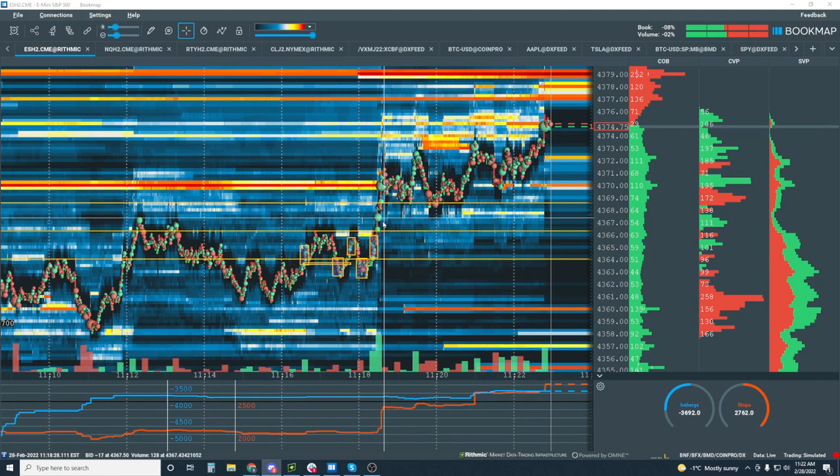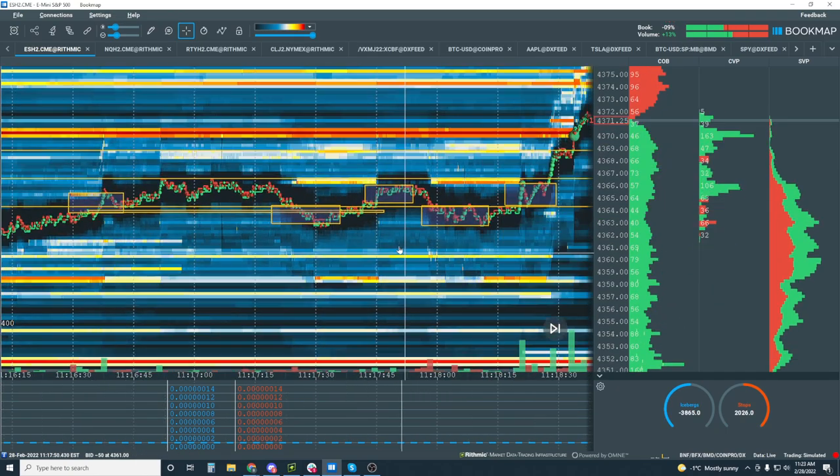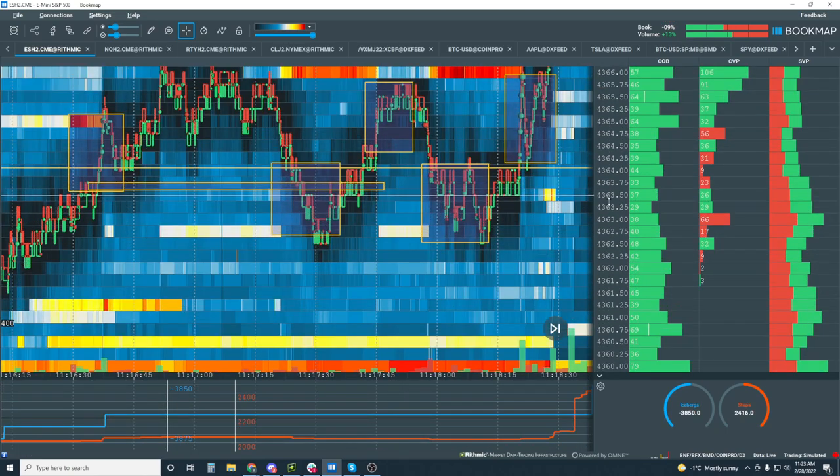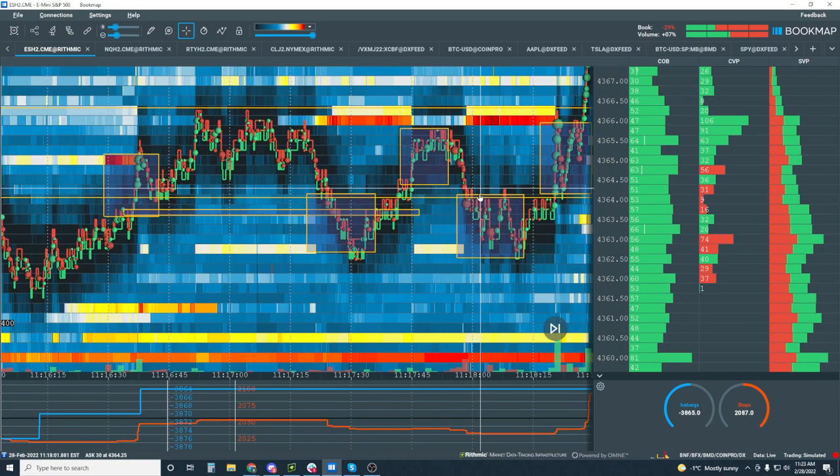Does that make sense? Because in here, we're not resting easy. We don't know. We've got volume on one side, volume on the other side. You can see where the majority of it is here, but then there's buyers above it. Or the majority of the buyers are here and there's sellers down below it, right? So we don't really know.